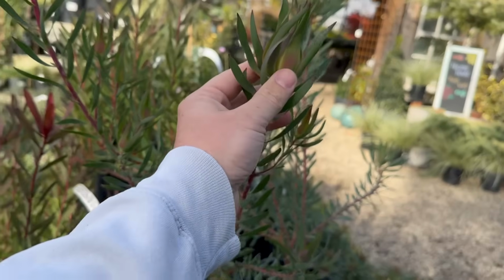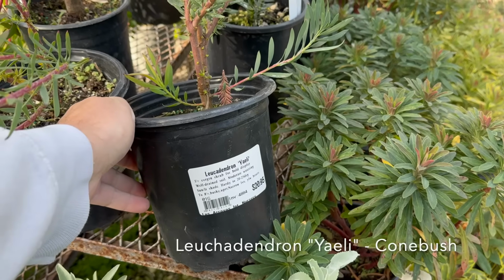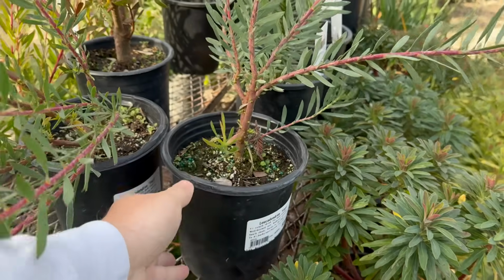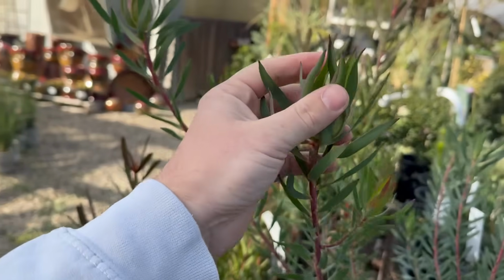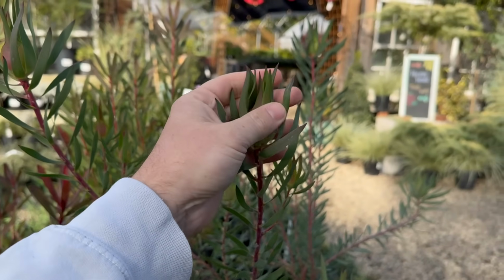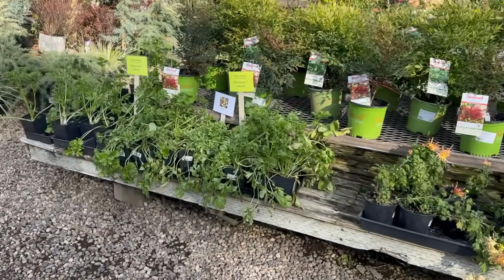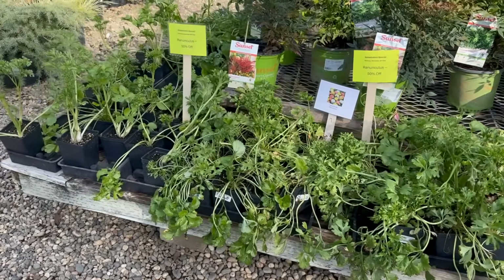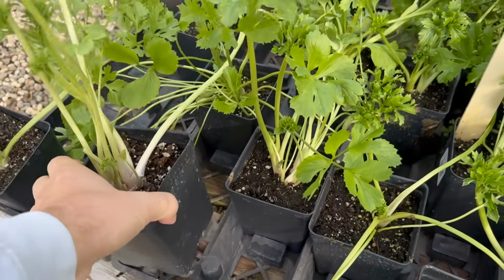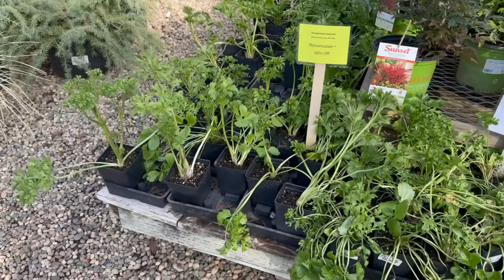Ooh, that's fun and interesting. Leucadendron, a 5-foot evergreen shrub. That's super interesting. Am I wrong for thinking that it looks like a, what is it, a protea? Oh, ranunculus, half off. It's one single ranunculus, but look at how chunky these are. Those are some chunky ranunculus.